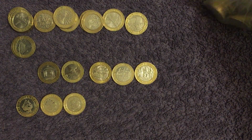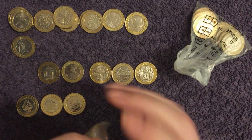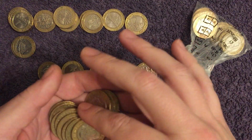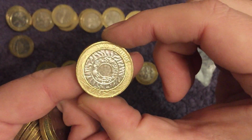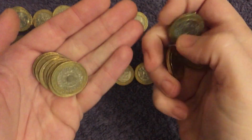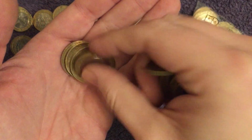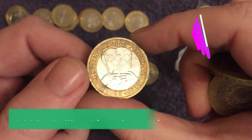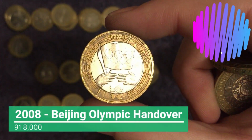Oh, how tough are these Commonwealths to find though, guys? I'm going to be stuck on these two for a long time, I reckon. That one's alright. Slow finish here. Oh, not at all. Not at all. Look at that.